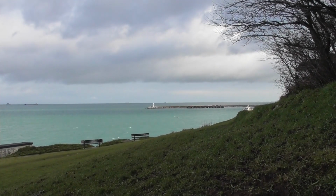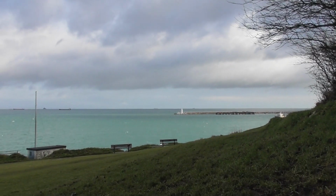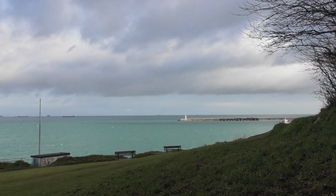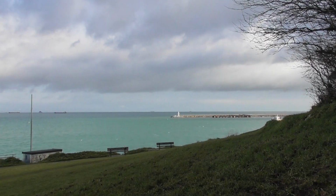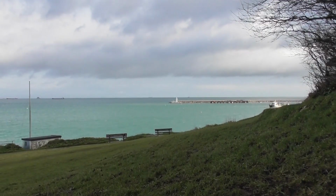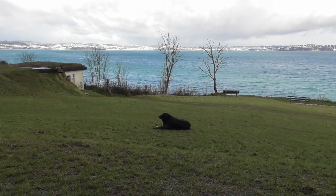But yeah, 35 quid I think it was. I chose one of the cheapest ones because I know it's going to be no good and it won't last long, even if it is, because of the bending of the elements, but I thought it was worth a shot, just maybe to use it at home, even, when I'm sat motionless in front of the computer freezing to death. Anyway, we'll have a play in a bit because it is flipping freezing sitting here. It's the wind, it's the wind that's the killer here.